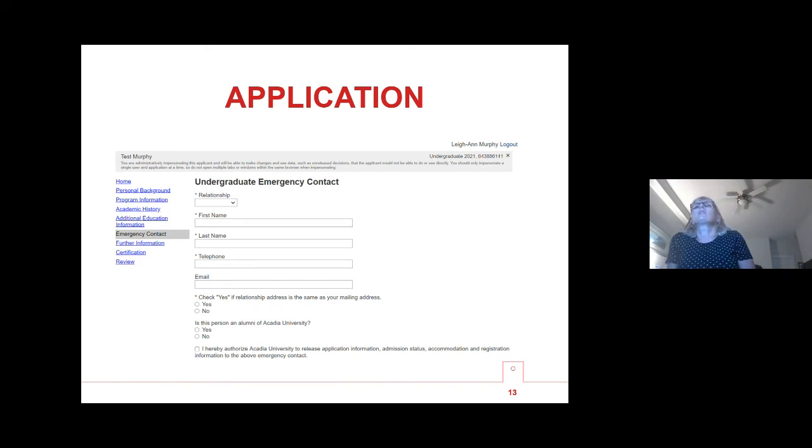Undergraduate emergency contact information is extremely important. This stays with you from the time you fill out your application right into our student information system at Acadia in case we ever have to get in touch with your next of kin. It also, though, is really important to fill out because it lets us correspond with your parents about your admission application.